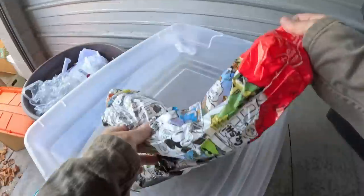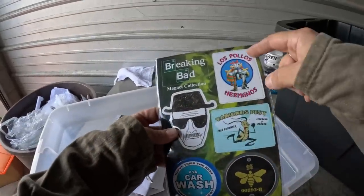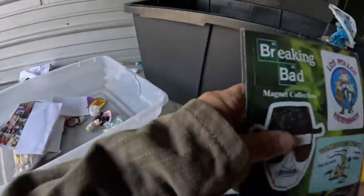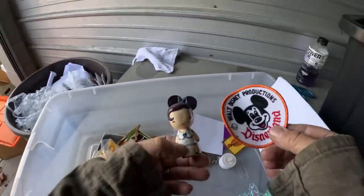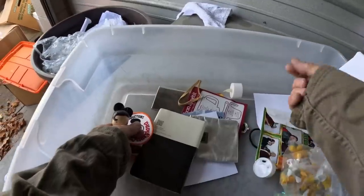Let's see what's in here. Breaking Bad magnet collection. That's hilarious. Oh, look, Los Pollos Hermanos. I have a t-shirt with that graphic that I bought at Target. $8 on that. That's pretty funny. In this, look, I still don't know what these are. They fit on something. Maybe they're finger puppets. I don't know. There's a little patch from Disneyland. Cool. Okay, Playboy chain for something. It's a back to a pin.